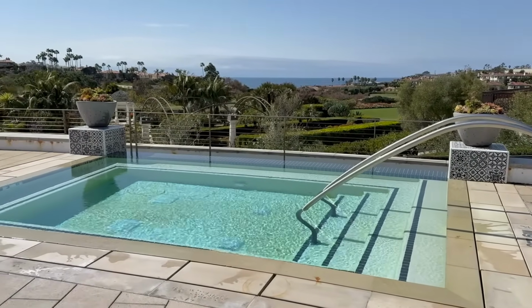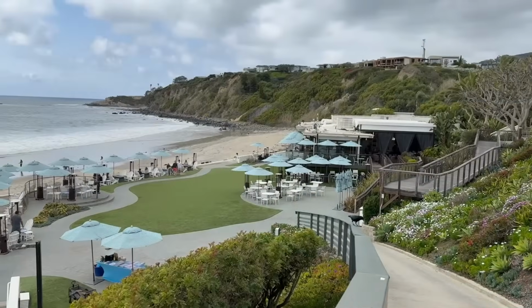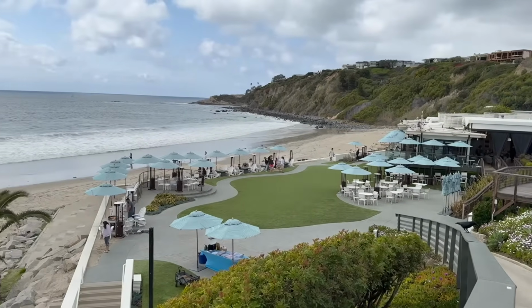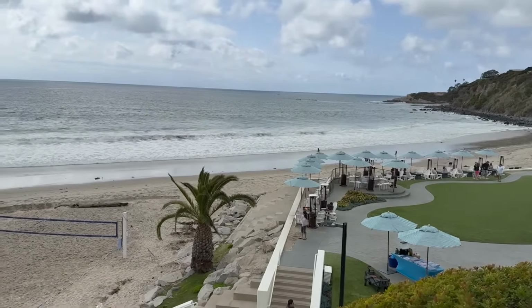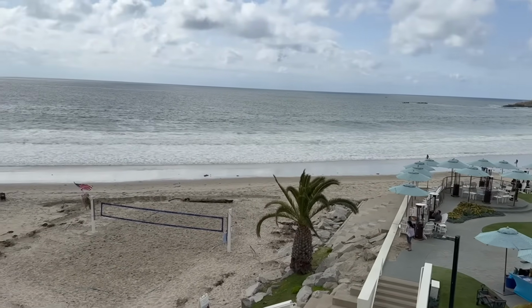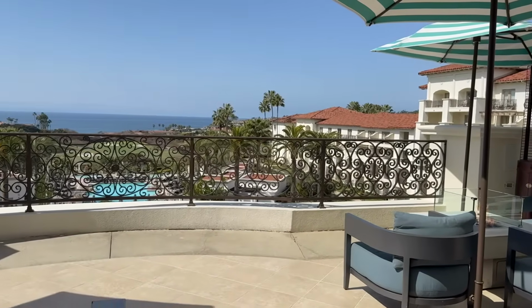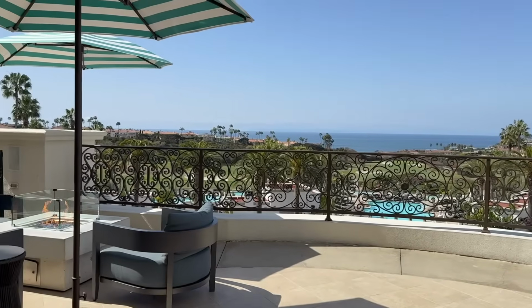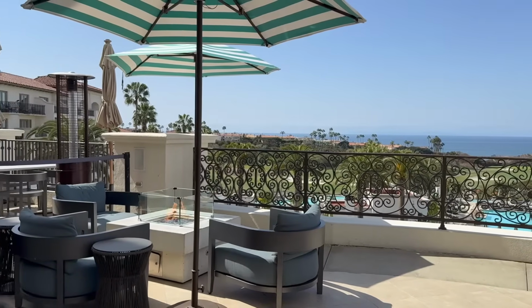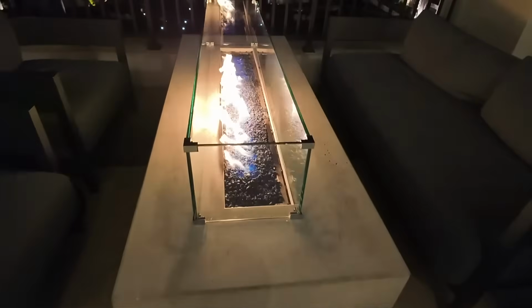I also loved lounging by the pool and unwinding in the jacuzzi while taking in the scenic surroundings. A highlight of our stay was spending time at the exclusive Monarch Bay Beach Club, enjoying the ocean views and relaxed atmosphere. Whether for a romantic getaway, a rejuvenating retreat, or a special event, Waldorf Astoria Monarch Beach offers an unforgettable experience with its signature hospitality and timeless luxury.